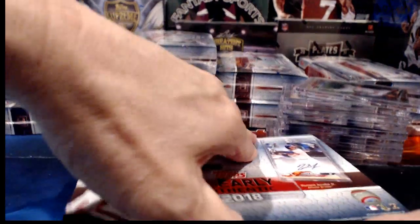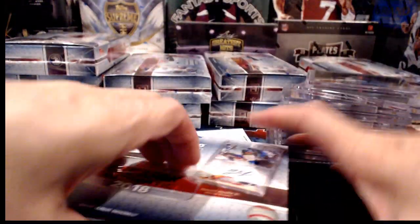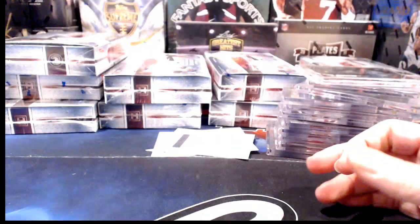So, that's our plan. Oh, there's one more. All right, so now we're up to what will be 22 hits in here. So far I like the track we're on. And I do still have a few. There's a third one, so now we're up to 23 hits.